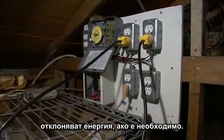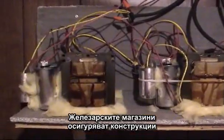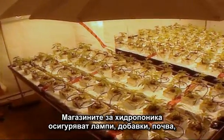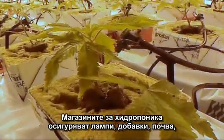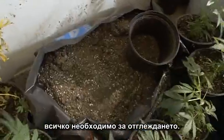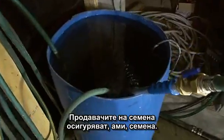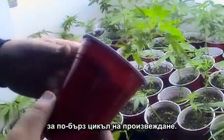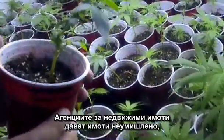Electricians set up lights, wire the electrical components, divert power if necessary. Hardware stores provide construction materials to build rooms and grow operation structures. Hydroponic stores supply lights, nutrients, soil, and other equipment needed to grow. Seed sellers provide, well, seeds. Clone growers create clones from other marijuana plants to aid in quicker grow cycles.